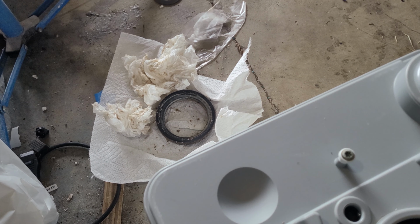And I'm going to briefly show it to you. I don't think you really want to see it, but there it is, covered in a lot of scale from calcified buildup. And I think if I cleaned it really well, it could probably be reused, but the fact that these seals are only like $10 each, I'm not willing to clean a nasty seal, put it away somewhere, and use it later on down the road and have it may or may not fail.